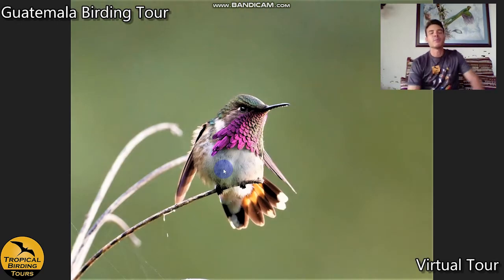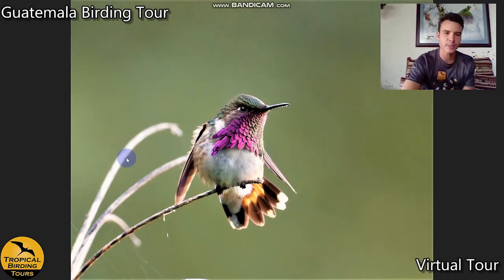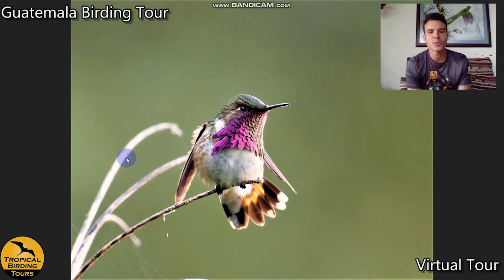One of the megas of Finca El Pilar Reserve, and that we're gonna try to look for during the afternoon, is the beautiful wine-throated hummingbird. It's the second smallest hummingbird in the world after the bumblebee hummingbird that's in Cuba. And this hummingbird is around 6 centimeters long. It's crazy small. You actually feel like you're looking more at an insect than a bird.